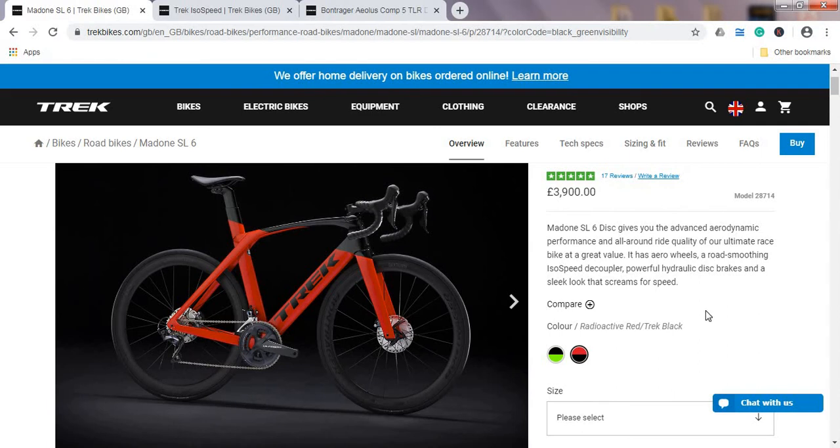Of course, the price is 3,900 British pounds, which is a high price, but as I say, if you can negotiate the price, and you definitely should be able with your local Trek dealer, get something about 15% discount, then it's a really interesting offering.